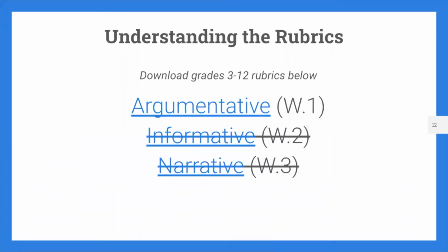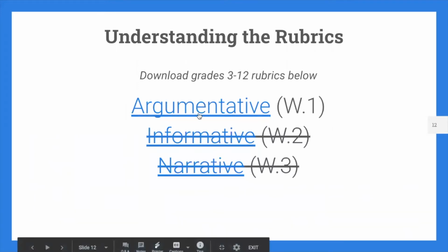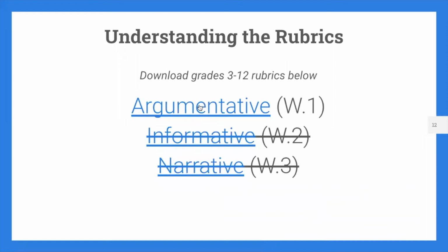So now, at this point in the presentation, I'd really like all of you to click on this argumentative link here. That's going to bring up a zip file that has all of the rubrics, grades 3-12. I have linked the informative and the narrative here for you, but you don't need those right now. They're just there for you to have. For the benchmark, we're using the argumentative rubric, so please click and download that. If you have a Chromebook, it's my understanding you need to use 2 fingers when you click on the zip file. There will be a drop down and you can click unzip. So it should open for you. That's a Chromebook thing. So please go ahead and click on this.